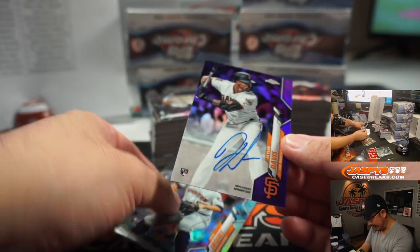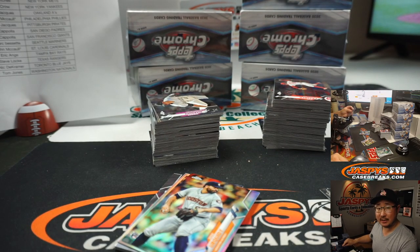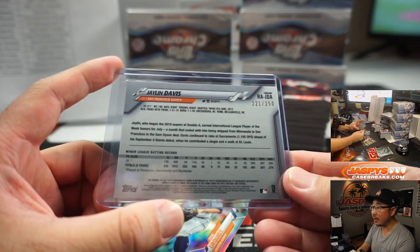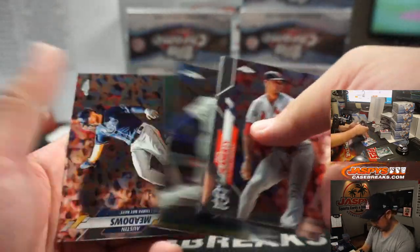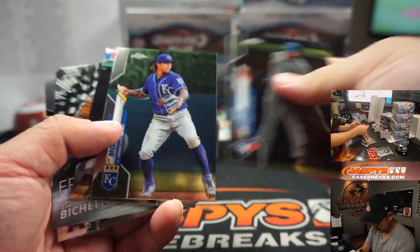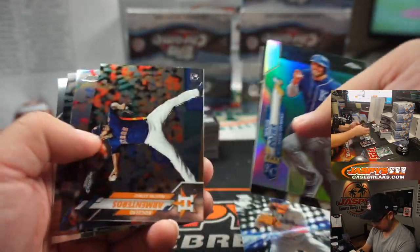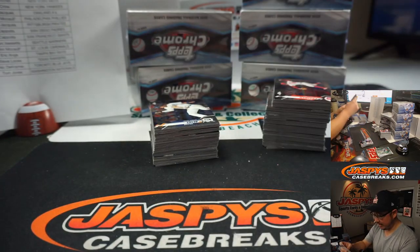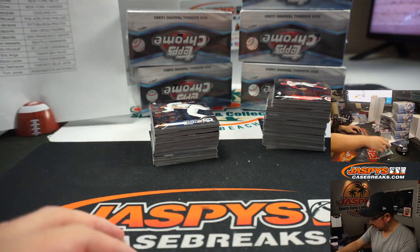And we've got Jalen Davis. Rookie autograph for the Giants, Coppola. 221 out of 250 on that one. Five balls in a row. He's getting nervous.